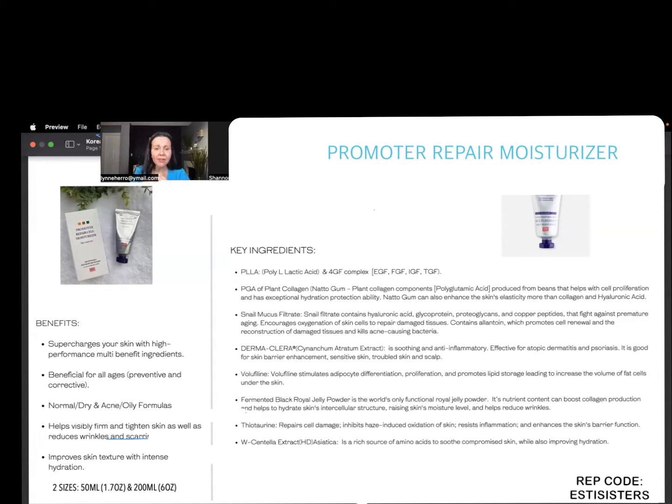Then we have the ingredient called black fermented royal jelly powder. And this particular type of royal jelly powder is the only one that's considered functional in terms of these type of benefits. So its nutrient content can boost collagen production on its own, helps to hydrate the skin as well, raising the skin's moisture level and helping to reduce wrinkles. So you're going to find that also in another product that we're going to talk about in a few slides. So another really amazing ingredient.